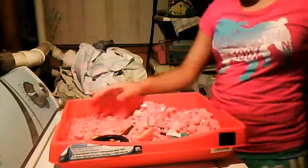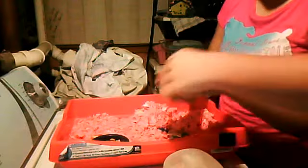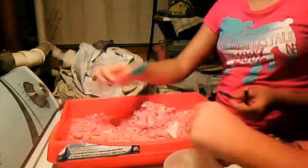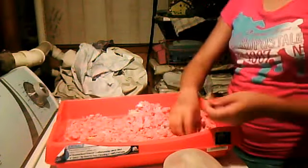So then, the next thing we'll do is take all their toys out, because you're going to be dumping the dirty bedding into the garbage can. And you don't want to lose any of their little toys because it's sometimes expensive. Okay, so now you've got everything out. Now just the bedding is left. If you want to take out some of the treats you just gave them today, you could.